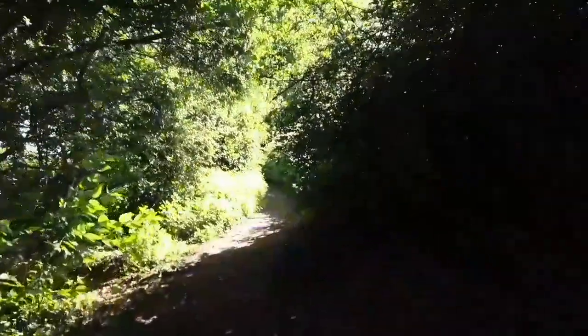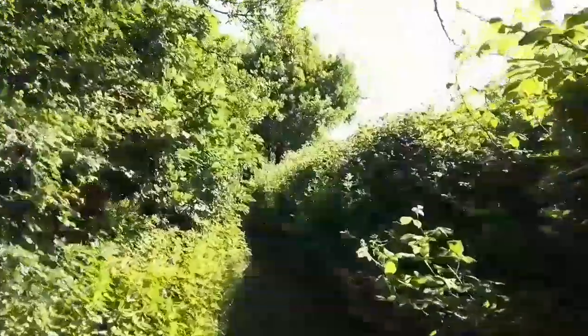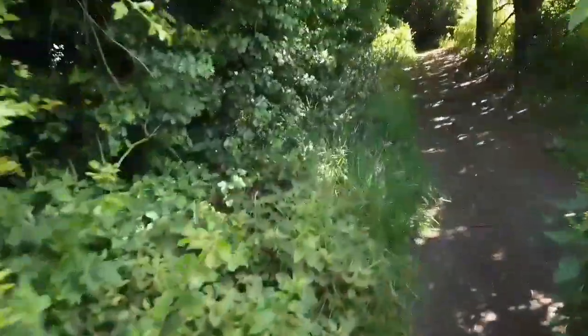Some dog walkers, I think, the best to walk along this stretch. I'm just on your bike when it's safe enough to do so. You see, it's all overgrown, and you never know what's around the next corner. So I'm gonna push my bike. Push bike, that's what they call it. So you've got to push it, I suppose, every so often.